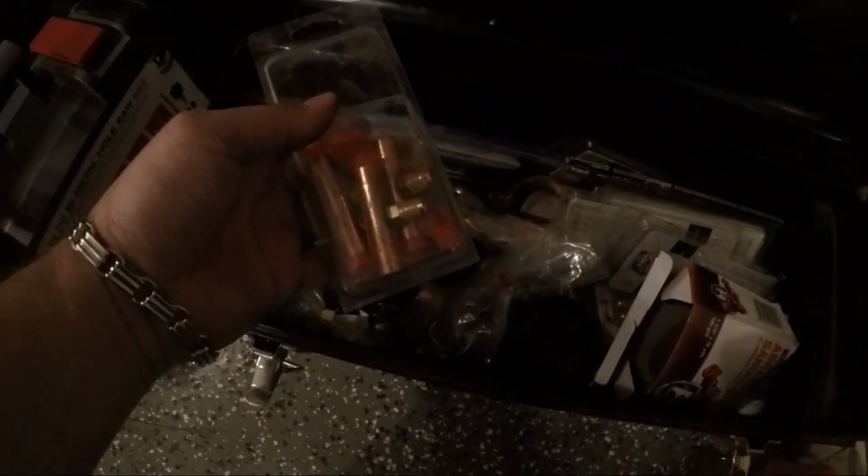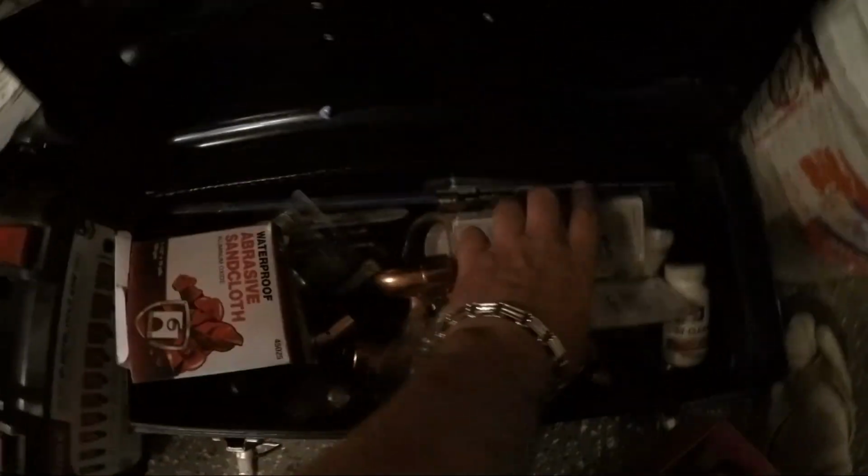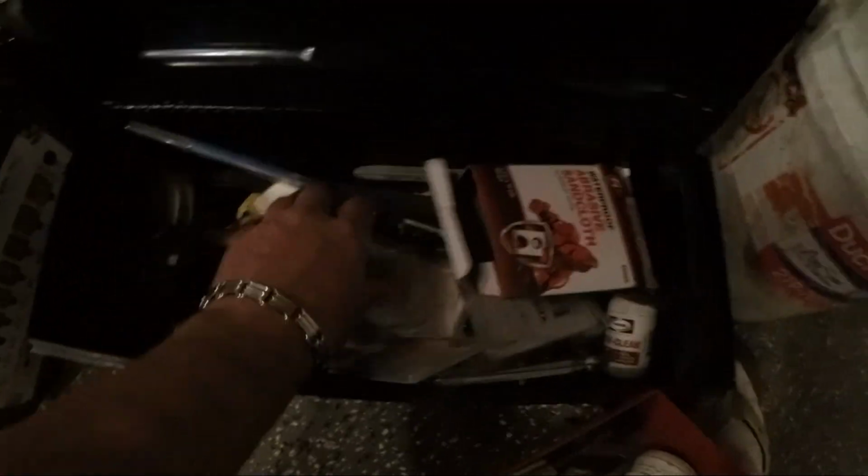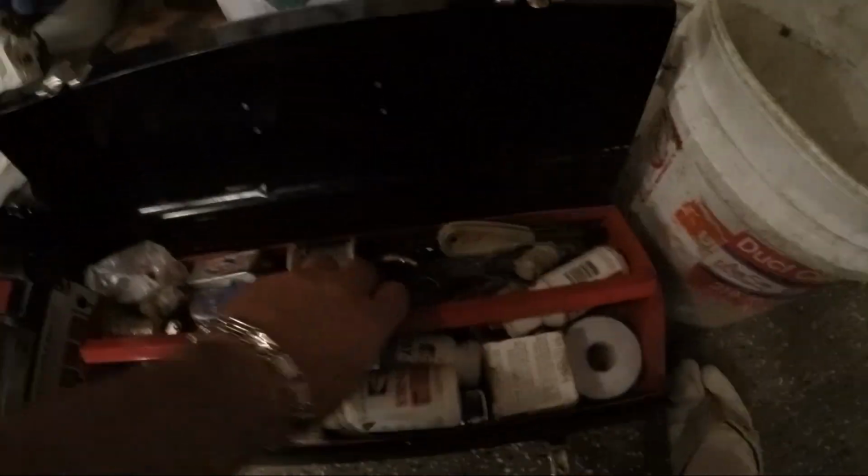Go down here, I got fittings, flow meter, sand cloth, more flux, all kinds of fittings. Big file. When you're working with big copper, sometimes you got to file it down a little bit. Get that level. That's what I carry. Normally I carry a regulator in there too for nitrogen as well. Some brushes, pretty much standard.